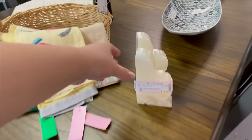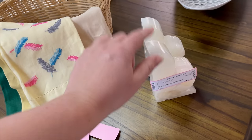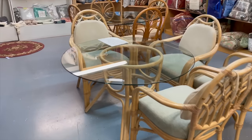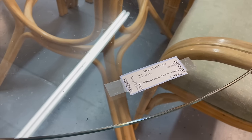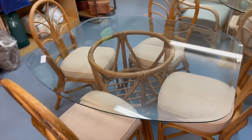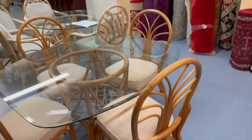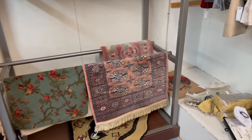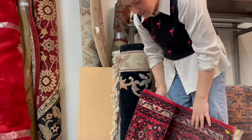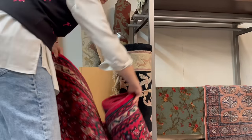Ooh, another bookend set. Over 12. I'm gonna do those. Those are nice. $2.79 for the bamboo round table with the four chairs. Really like this one. $2.99 for the set. Some rugs over here too. I like that rug. I like that rug. $45. Oh, this is a long runner. Big.